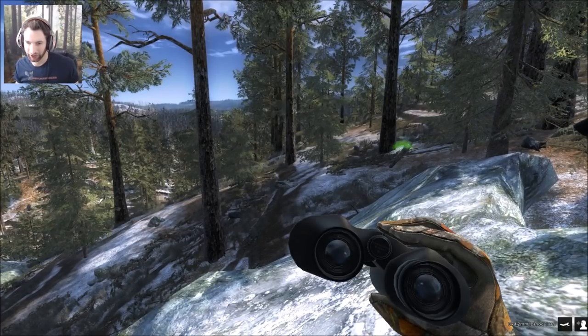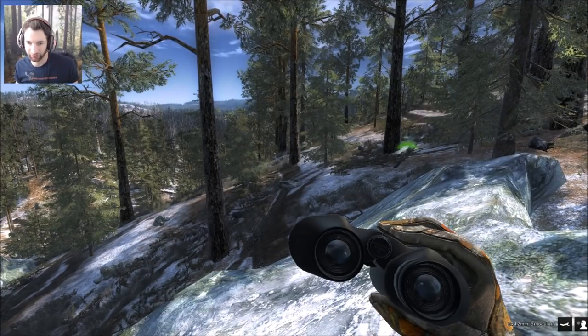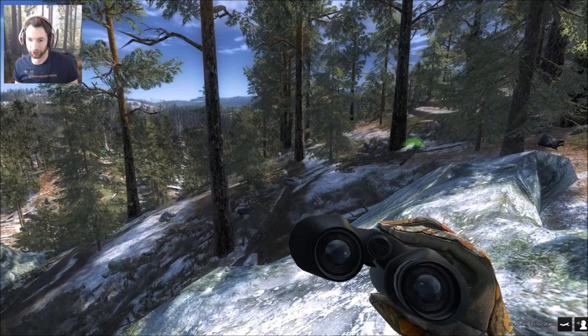Even if he did spook, he might come back with the collarbone in that direction. He might be able to... Oh, he's right there! He's right there, Zach! Oh my god, he's right there, 20 yards in front of us.